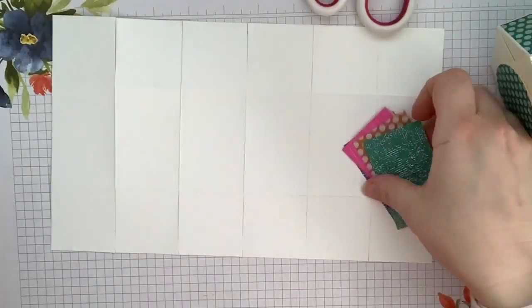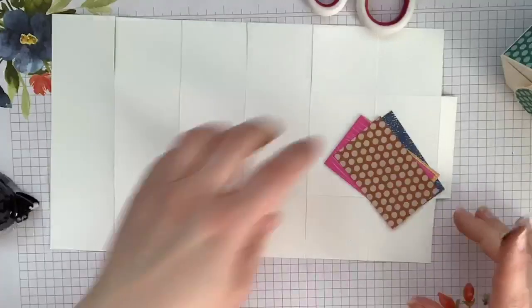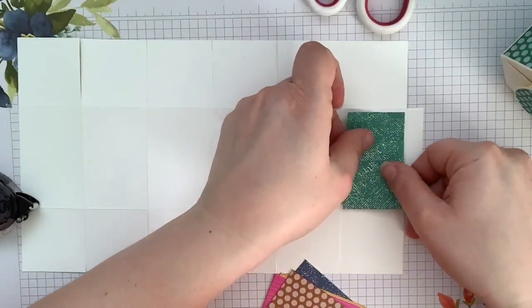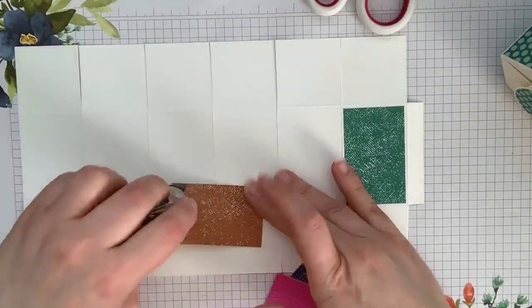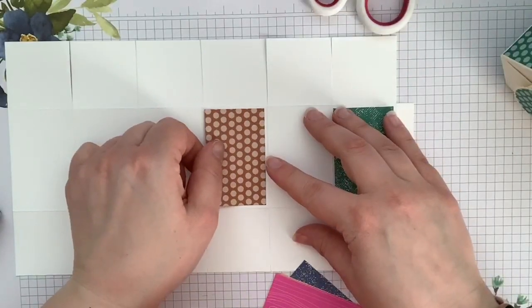And then we can glue these down. Now, there are 6 sides to this. The bottom side, this is the bottom one. This is the second one from the tab. It doesn't need a piece of designer series paper on it because it's the bottom, right? Nobody's going to see it. So that's why I only cut 5. So just skip that one, that second panel.